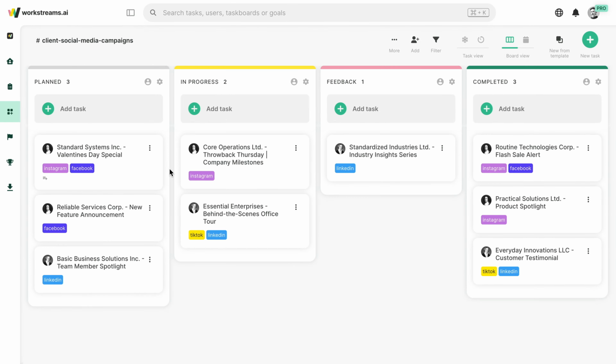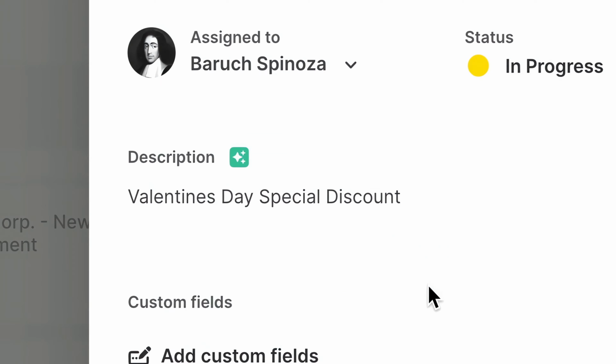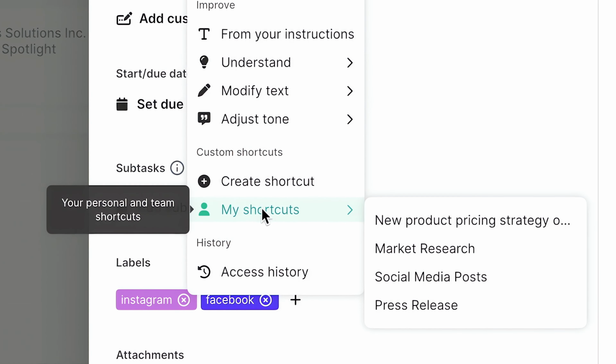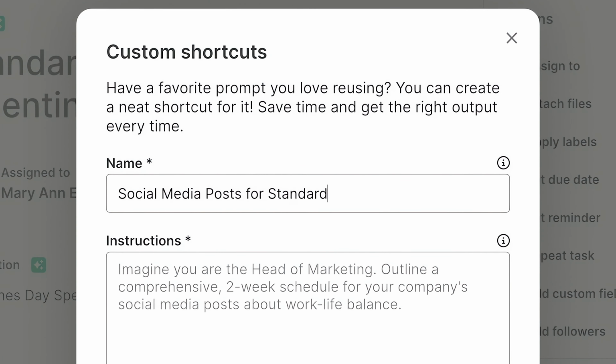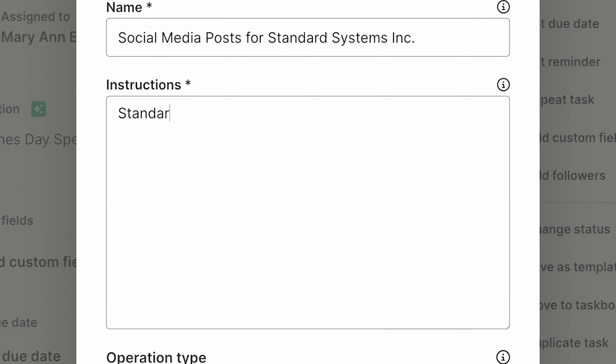Here we have what might look like a typical marketing agency Kanban board dedicated to managing client social media posts. But here's the magic. With Workstreams.ai, users can save custom AI prompts for tasks. These prompts can even be crafted to match the tone and style of each client if that's what you want.